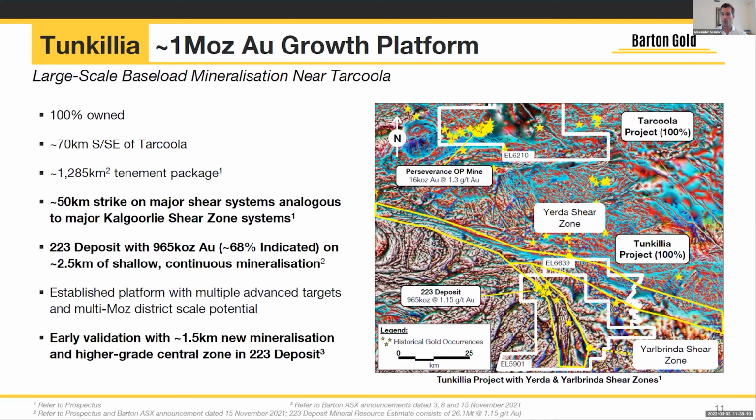And up in the northwest corner of that exploration license is where we have our 223 deposit. So that's a 965,000 ounce deposit across 2.5 kilometers of continuous strike. About 68% of that is in the indicated category. But we have a number of high priority satellite targets around it that we have started testing based upon new geophysical models. And we've had some early success validating essentially 2 for 2, testing those models for new mineralization.